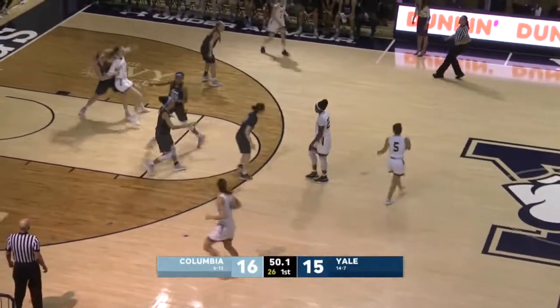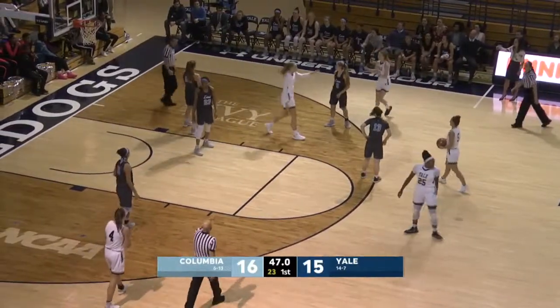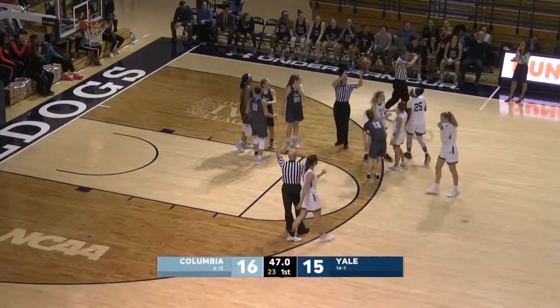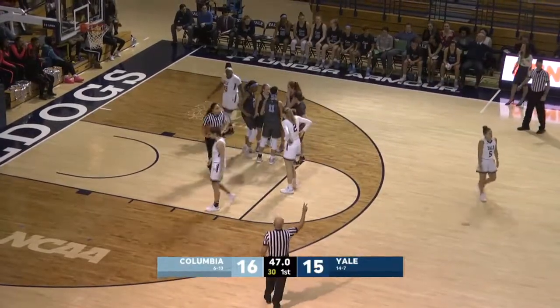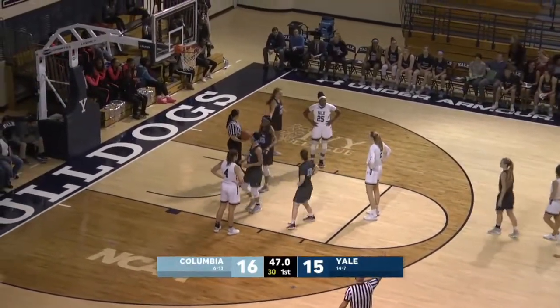Mackenzie Hewitt in for the Bulldogs, 5 and white. The foul underneath. That goes against Stephanie Flynn, the junior from Massachusetts, her first. Yale has been in the bonus for quite some time. So Camilla Emsbo will head to the line for two.